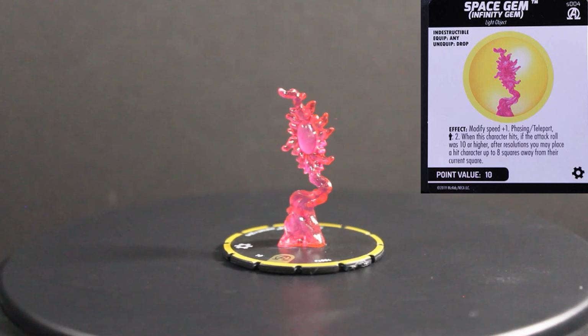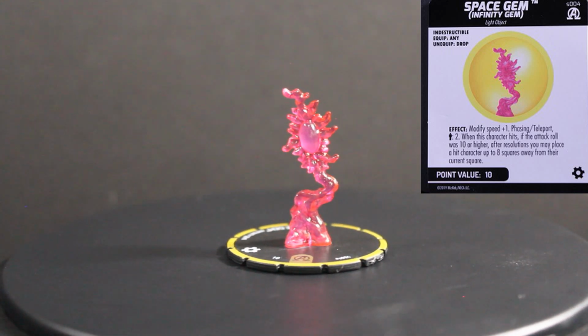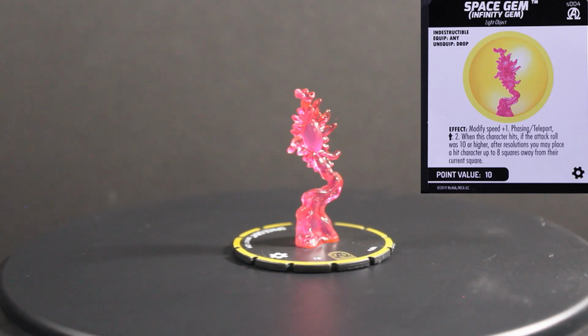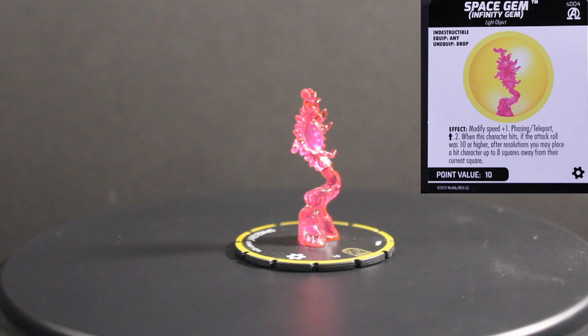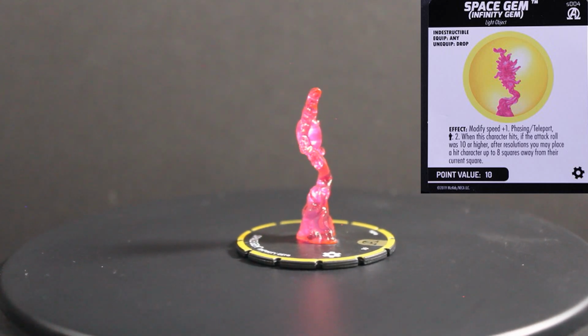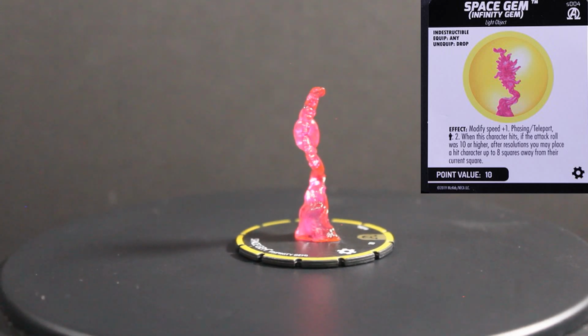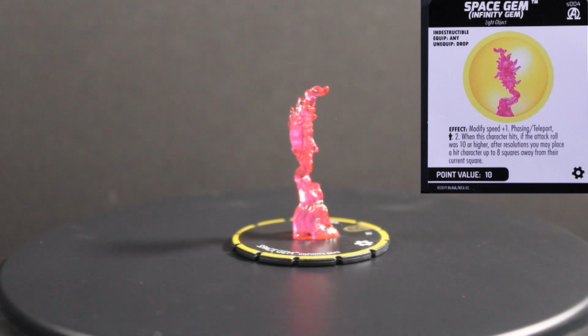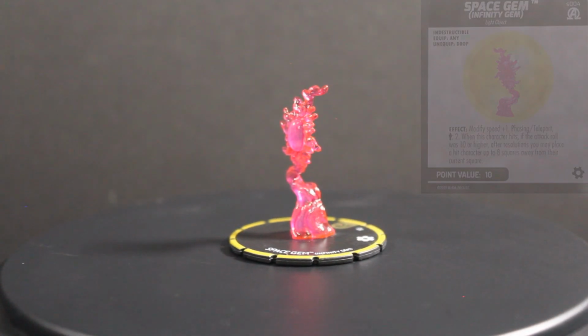10 points. The ability to place characters somewhere on the map if you hit them is really good. That's actually a really rare ability, so the fact that you can basically give it to anybody is really good. I could see some people really trying to make use out of this. +1 movement with phasing teleport's good. Passenger 2 is good. Definitely worth 10 points on the right team for this gem.